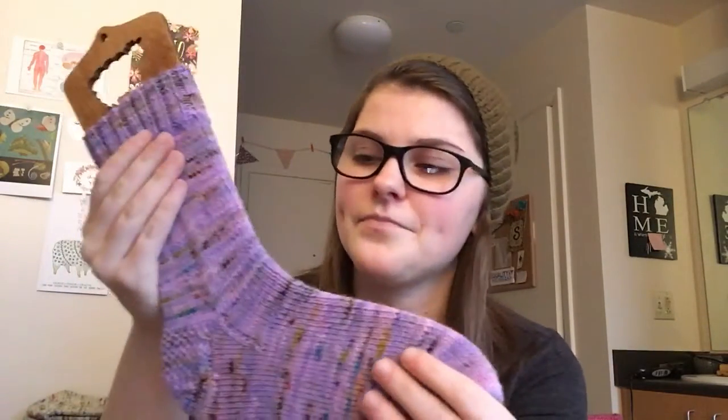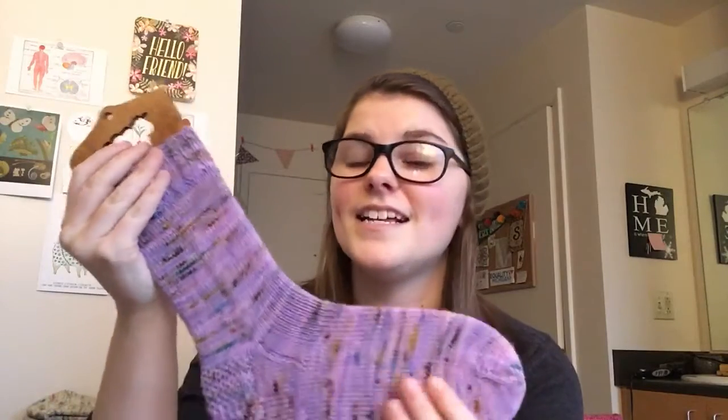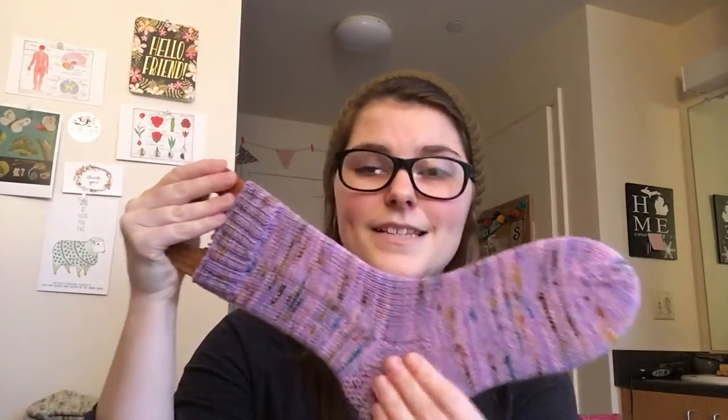So this is Hedgehog Fibers sock base. I thought it was the twist sock base, but this is her new sock base. 90% wool. I think it's just, is it superwash merino? Stash Enhancement spoilers. Yeah, superwash merino. 90% superwash merino, 10% nylon. I love this base. Her new base is not as soft, but it's still lovely. I love the fabric that it made.